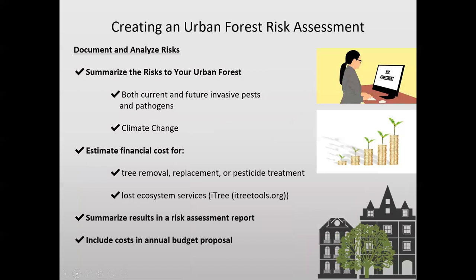As you are determining your risks for invasive pests, pathogens, and climate change, you should summarize the risks to your urban forest by creating some kind of record, like a spreadsheet, with a list of the trees that are present in your urban forest and the pests and pathogens that will affect them. Also, information about climate change adaptability of these tree species should be included.